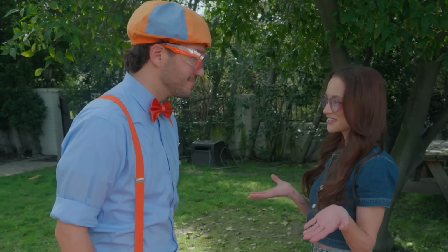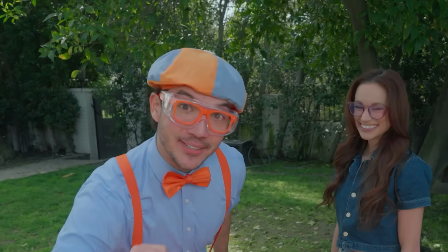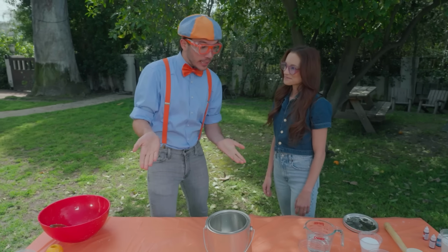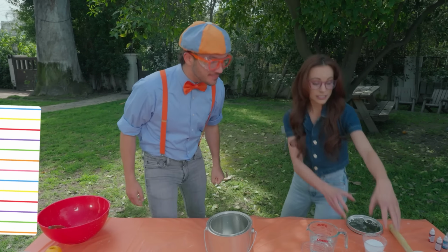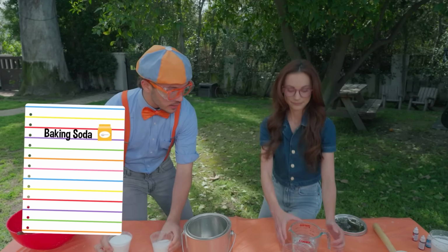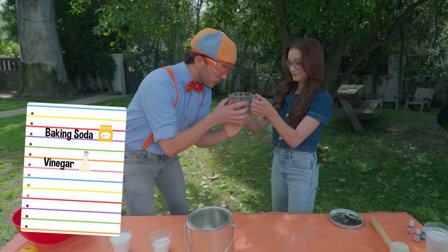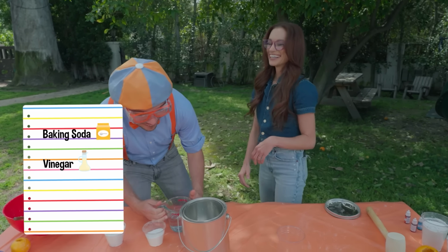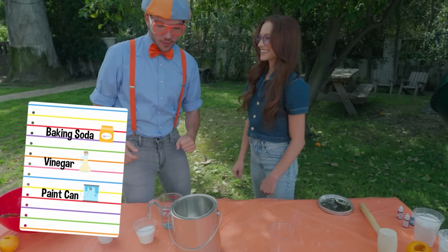Blippi, are you ready? I'm ready. Are you ready too? Yeah, awesome! Okay, well, what do we need to do the experiment? We are going to need baking soda. Oh, okay, some baking soda, and some vinegar. Whoa, that's kind of smelly. Whoa, and a paint can? And a paint can, that's right.